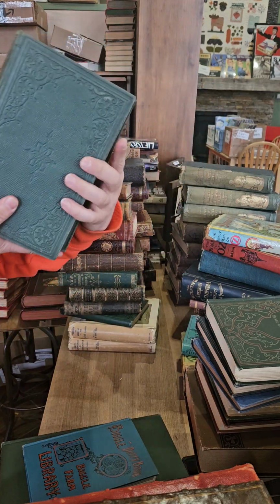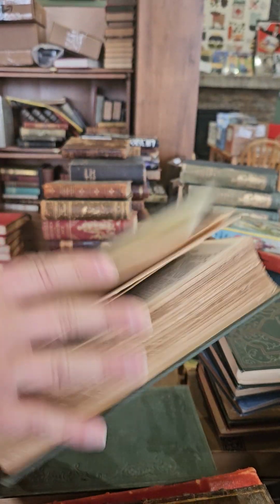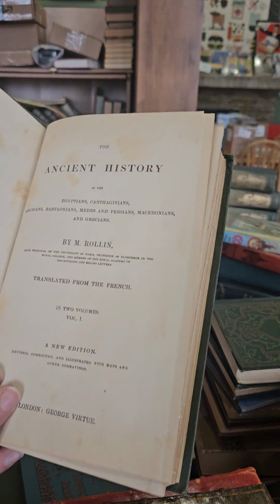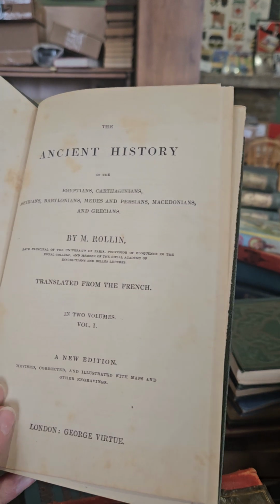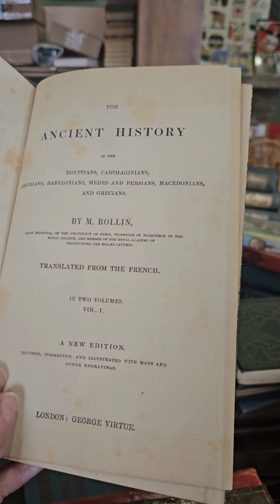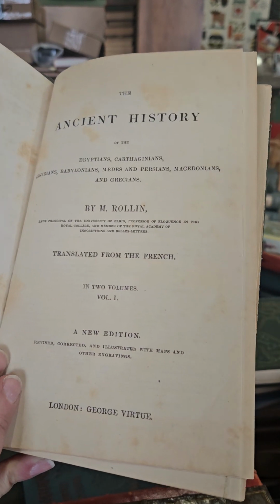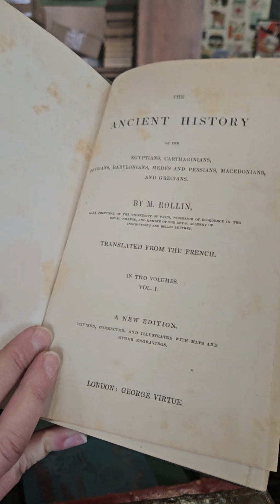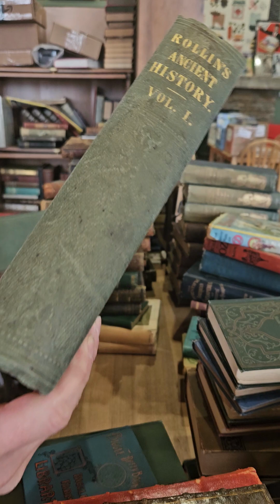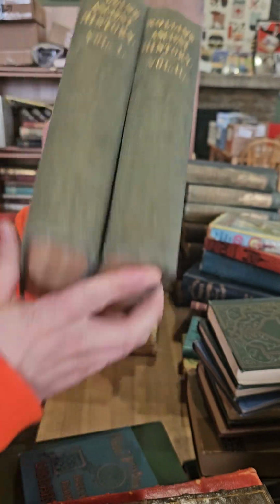All right, we have Rowland's Ancient History, complete in 2 volumes. Start with volume 1. The Ancient History of the Egyptians, Carthaginians, Assyrians, Babylonians, Medes and Persians, Macedonians, and Grecians by Charles Rowland in 2 volumes. I don't think this one's dated, but I would guess it's from the 1850s or 1860s. Again, nice 2-volume set.